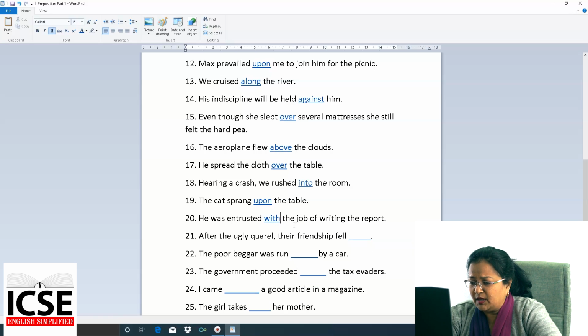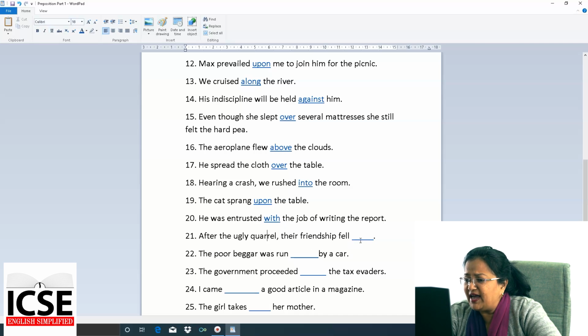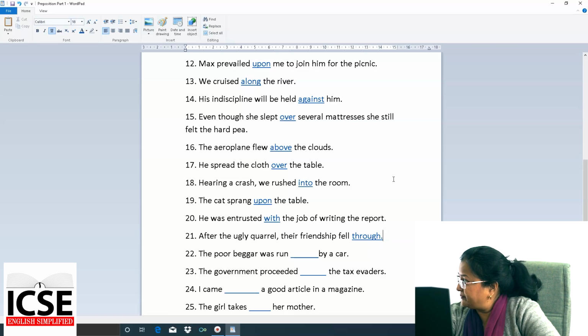Entrusted with. After the ugly quarrel, I'm sorry, the spelling is wrong. It should be Q-U-A-R-R-E-L. After the ugly quarrel, their friendship fell through. That is the correct word. When you talk about something that is abstract, falling, you normally use the preposition through. So it could be a deal that falls through. It could be a proposal that falls through. It could be a friendship that falls through. So if it is a book, it will fall down. But if it's a friendship, if it's an abstract concept, it will fall through.